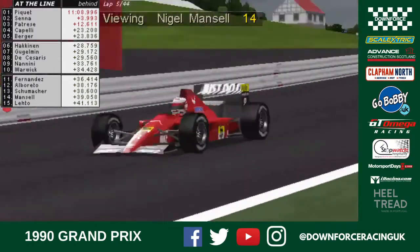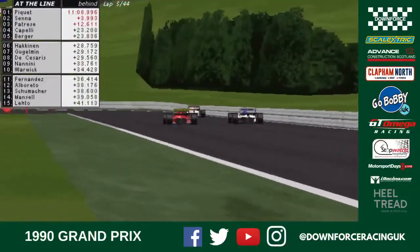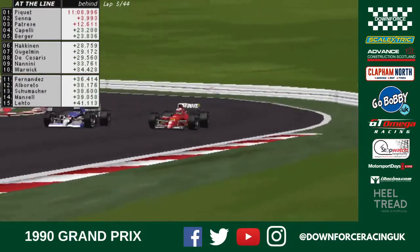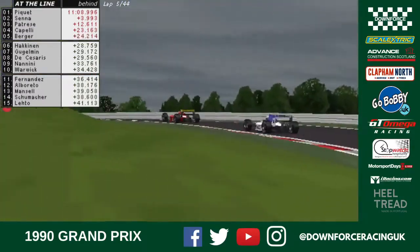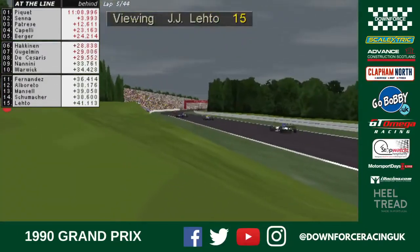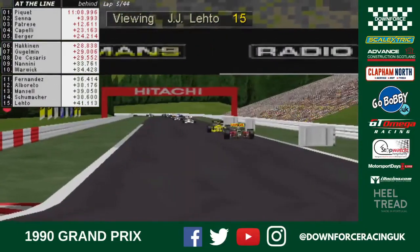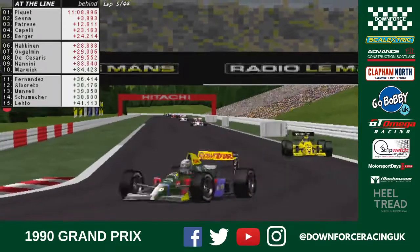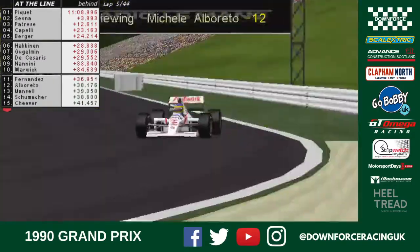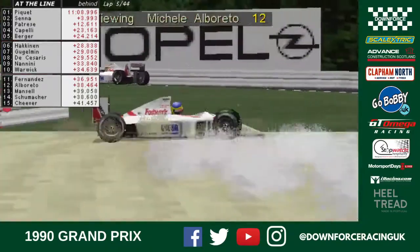Here's Mansell having a crack at Schumacher down towards Eau Rouge. He knows he can pull this move off, and he does it again. Schumacher tries to keep his foot in, but Mansell gets him around the outside up Radillon. Absolutely incredible. What an overtake from Nigel Mansell in 2 consecutive laps at the same place. So the Ferrari driver is absolutely charging his way through, and that's Alboreto.